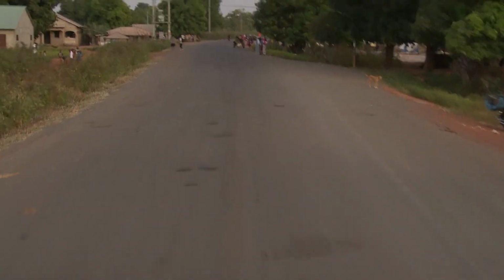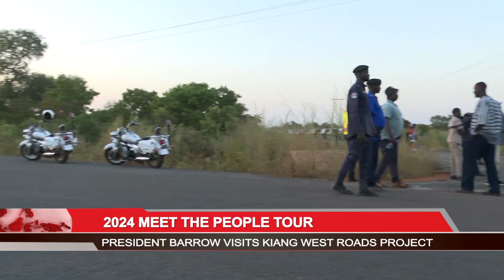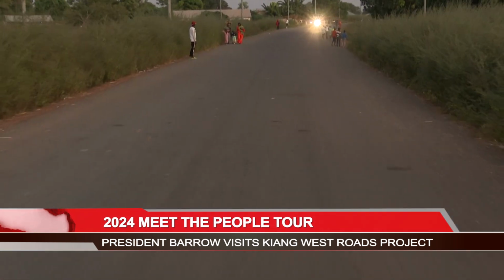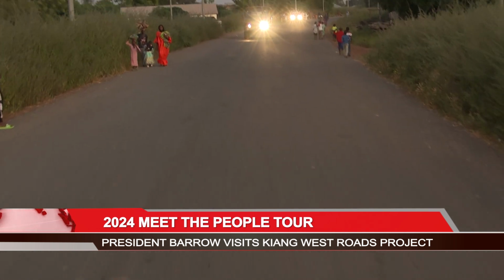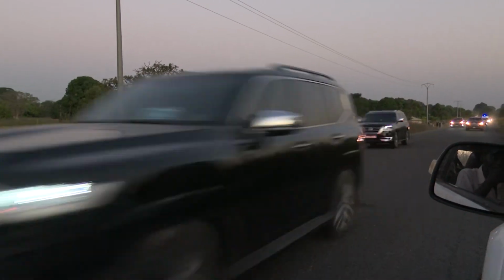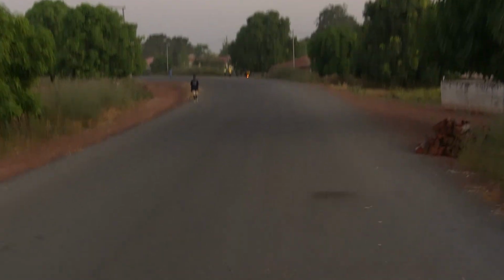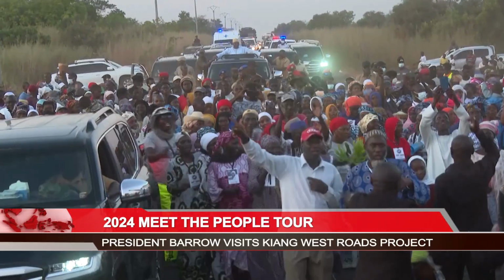Stretching 87 kilometers, the Kiang West Road is connecting communities and unlocking socio-economic growth in the Lower River Region. With progress advancing swiftly, the road is poised to bring a wave of possibilities, transforming the future for Kiang residents. In 2021, President Barrow laid the foundation stone for the major project, fully funded by the Gambia government at a cost of $1.2 billion.